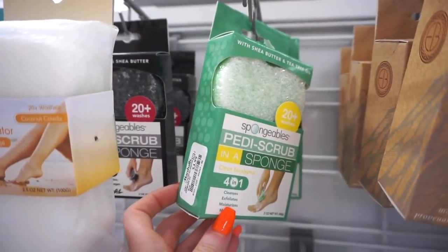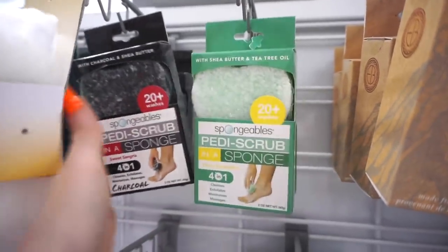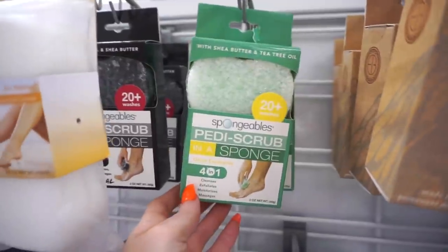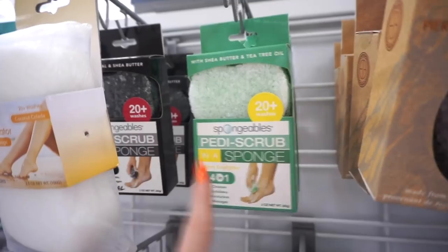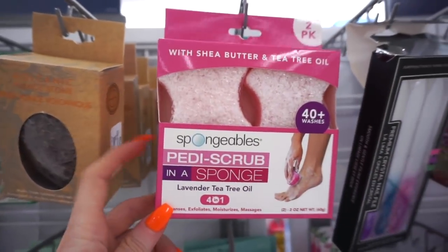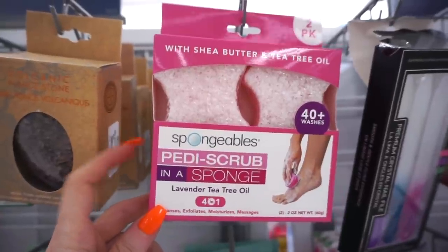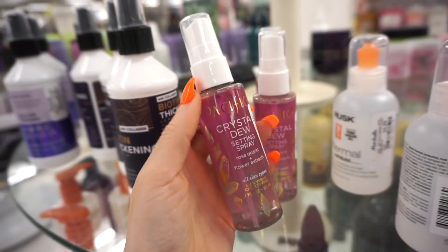I speak about this quite a few times. It's the Spongeables sponge, $3.99. They have this one here as well. A bunch of different scents to choose from. You can use these up to, I want to say, 20 times. Yeah, 20 plus uses. Great for exfoliation and is supposed to help with cellulite. They also have this 2-pack here as well, but smaller, and this is $6.99. They have a bunch of these Pacifica Crystal Dew setting sprays, which I've never seen, for $4.99.